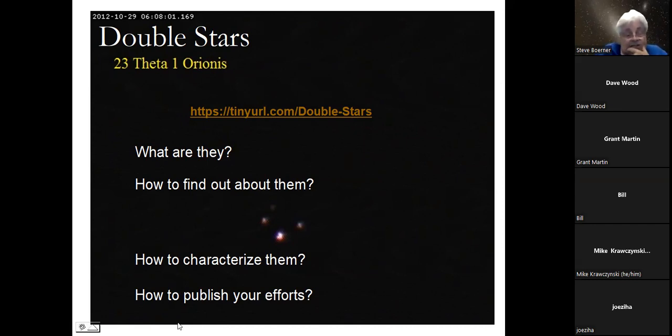The deal here is that if you look down towards the bottom of the screen in the big gap, you may see four dots. Does anybody recognize what those dots are? Are those the Einstein Cross stars? Nope. I guarantee you've all taken pictures of it. That's the Trapezium. Now, what's missing from this Trapezium picture?